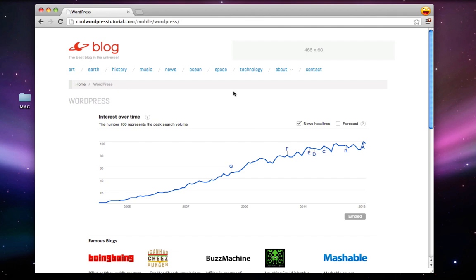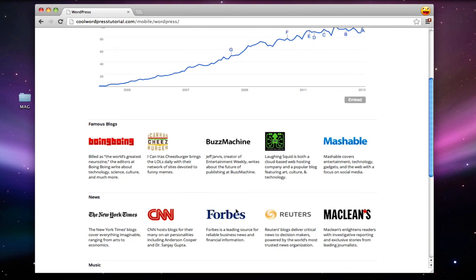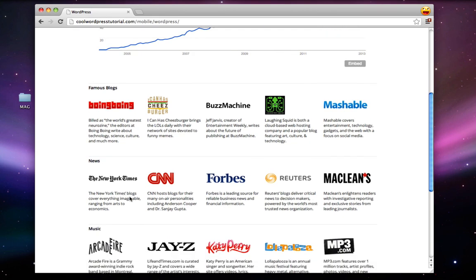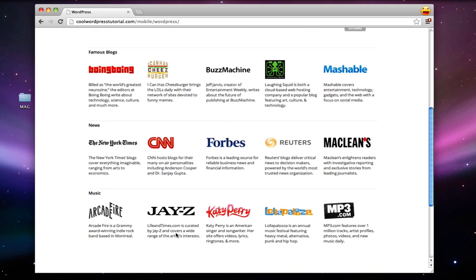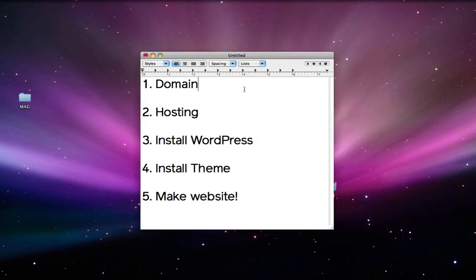And WordPress is used by super famous blogs like Boing Boing, Buzz Machine, Mashable, CNN, Forbes, the New York Times, Jay-Z, Katy Perry, and millions of others. WordPress is really simple, really great. I love it. And in order to build this blog, the first thing that we need to do is get a domain.